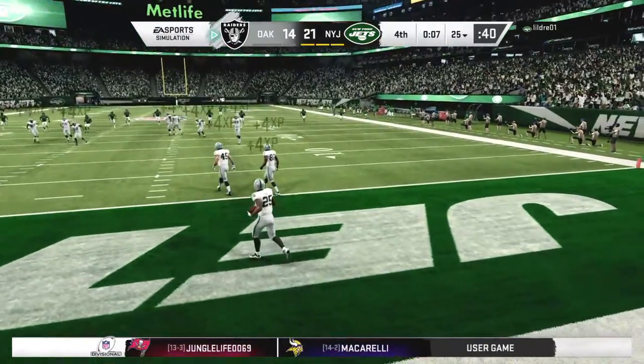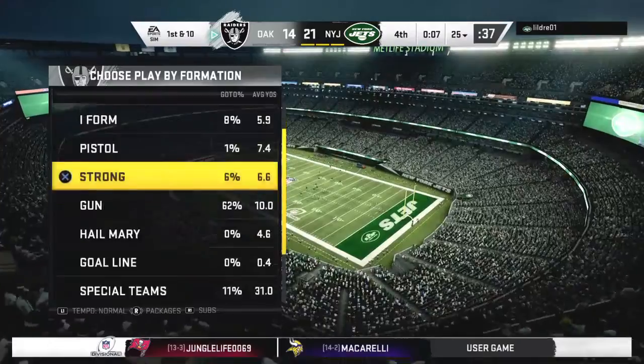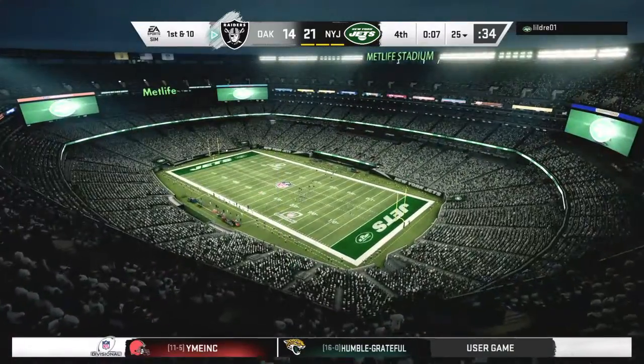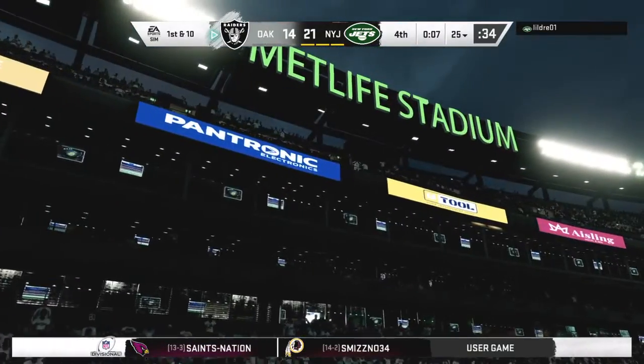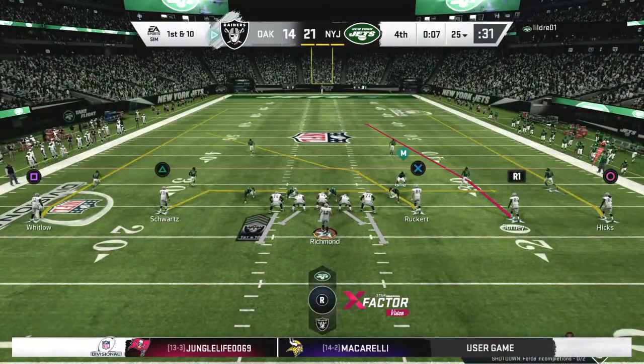And no return on this one. It's a fair catch is signaled for and taken. The Raider offense set to get this drive started.